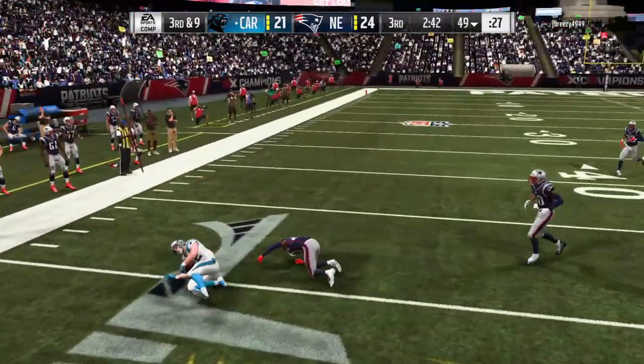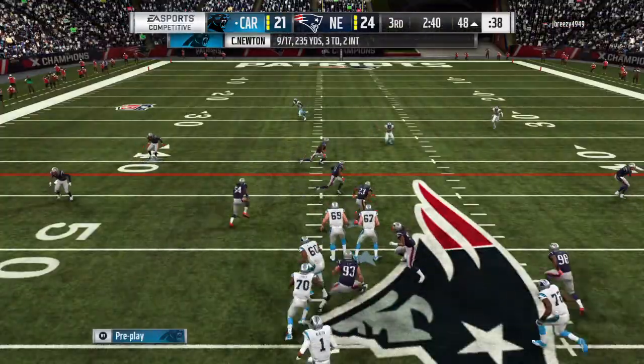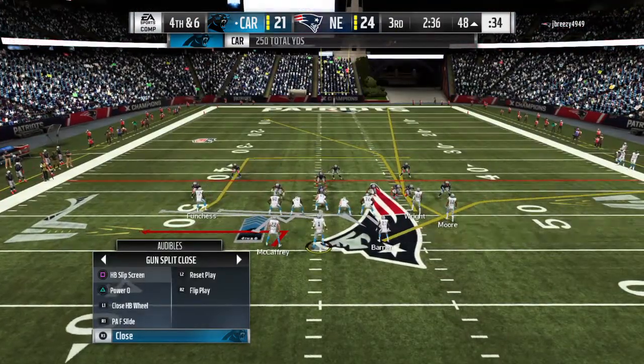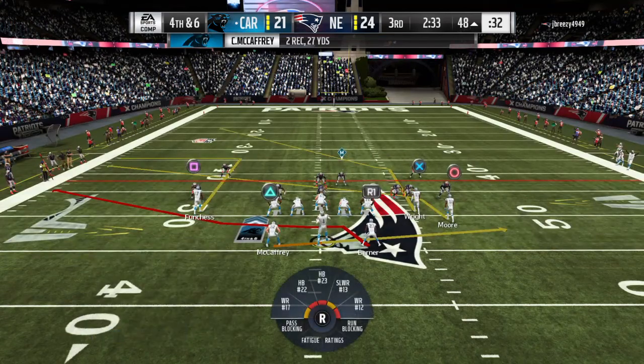Throw left side, McCaffrey's got it. And he'll be brought down at the 48-yard line. They'll get a couple yards on that one, and that'll bring up 4th down.